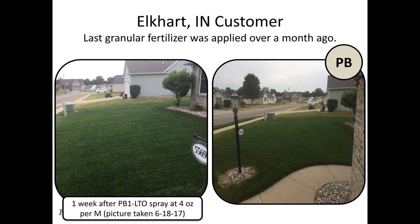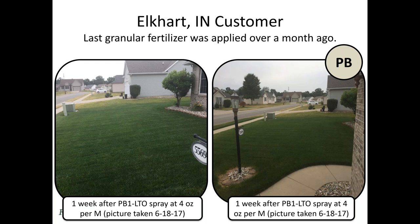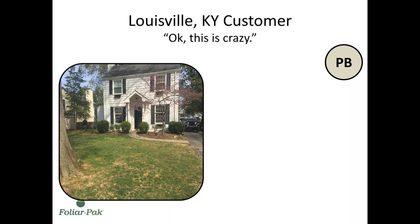He did the PB1 LCO spray. So instead of MicroSync and Armit concentrate, he did the PB1 LCO spray at 4 ounces per 1,000, pictures taken on June 18th. And he hadn't had a granular application in a long while. So this is one week after that spray. Again, this is a pretty shaded area here with the pin oak in the front yard.